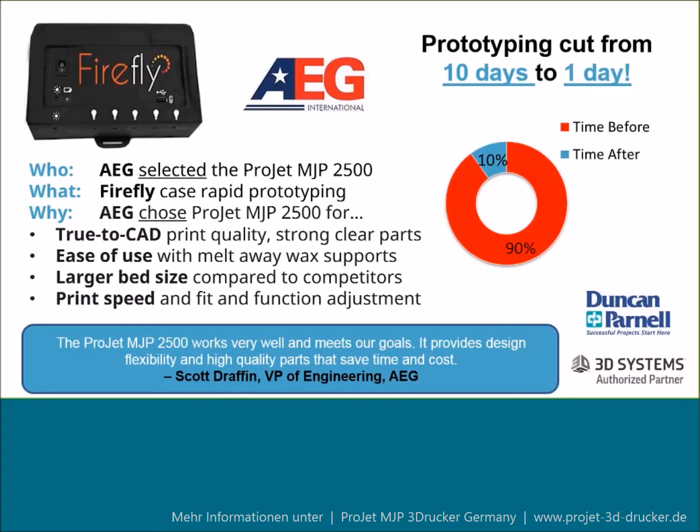And so just another quote at the bottom, "The ProJet MJP 2500 works very well and meets our goals, provides design flexibility and high quality parts that save time and cost." And that was from Scott Drayton, the VP of Engineering. So we're really excited about just a few of the success stories that we've received back from the field concerning the ProJet 2500.